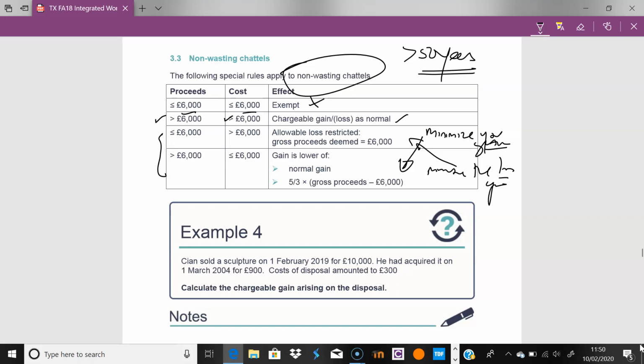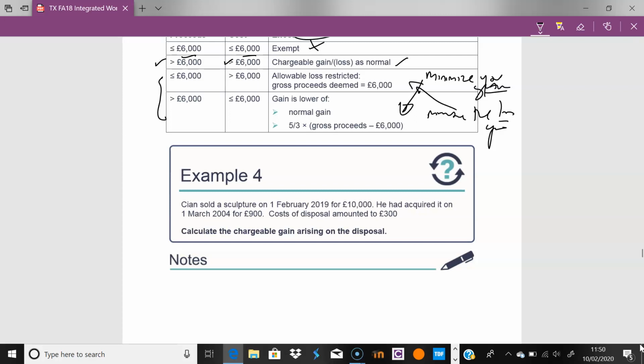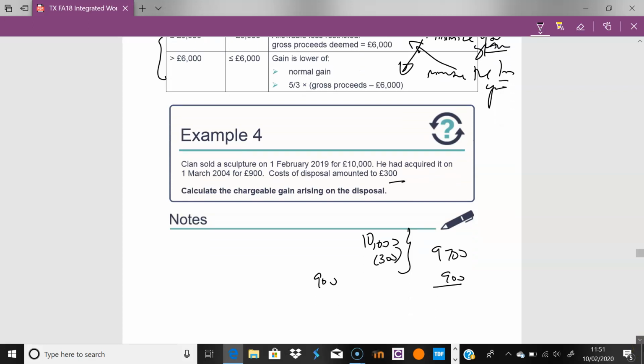So let's look at this. Let's just jump into this. This is the 6,000 ceiling, but let's look at how this works. So Shan sold a sculpture for 10,000, acquired it for 900. Cost of disposals 300. So what are we dealing with here? He sold a sculpture for 10 grand. So ordinarily what we would do is we would say, okay, 10,000 less the cost of disposal, so that's 10,000 minus 300, so that's 9,700. Deduct the 900, and under normal circumstances, we would have 9,700 minus 900. Just do that in my calculator.